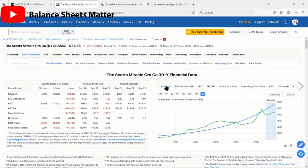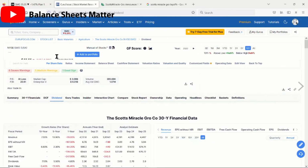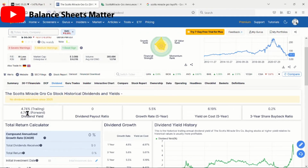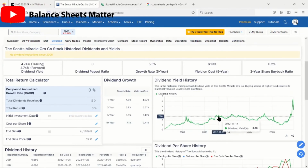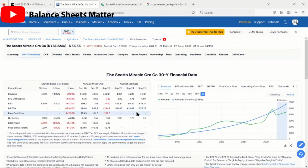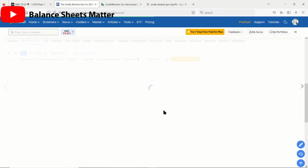So another thing I like to look at is the dividend, because this stock is paying a good dividend right now. So we're going to go over to the dividend tab here. And they've had no dividend reduction since 2005. And right now they're almost yielding 5%, which is pretty good. And if we look at historically how much they've yielded, we're pretty much coming off the highest dividend yield ever. But then we also have to look at, well, can they actually afford this dividend yield? Can they afford these payouts?